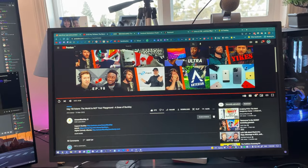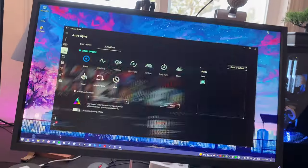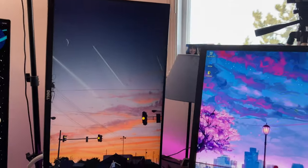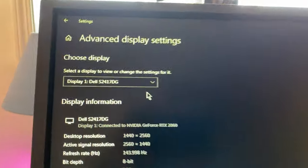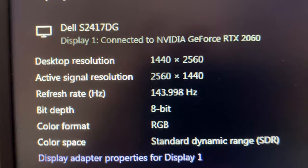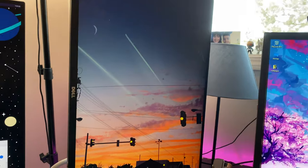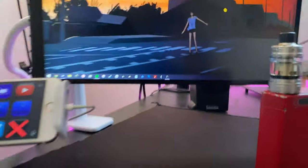Zowie XL2540. 240 hertz monitor, really nice. I like it, it's great, it looks really nice. And then over there, I don't remember what that monitor is because I just got it yesterday. Oh, it is a Dell S2417DG. It is 1440p and 165 hertz, but I just have it running at 144 just because I don't want to overclock it. There's just no reason to. It's just a secondary display. And I got a monitor arm for it as well.